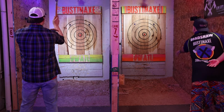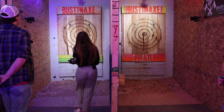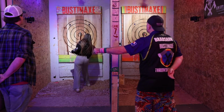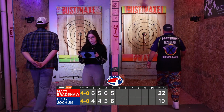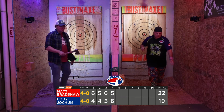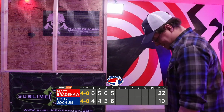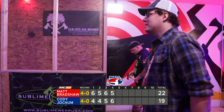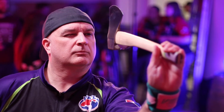Yeah, and as you can see there, Cody is one of the more calm, cool, and collected throwers we have, and that's really close to a bullseye we're going to see on the right-hand side. Bad Matt. And you can see Matt already sees him, and a great sportsman that he is, gives some dap to Cody Joachim. Yeah, always incredible sportsmanship here on Battle Axe. All right, Matt Bradshaw is up by a 3-point lead. He's a class act. Not only is he a great competitor, he just wants everyone to elevate their game constantly, wants everyone to succeed at their highest level.